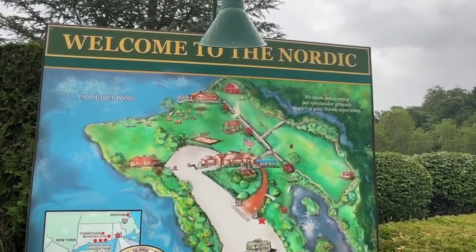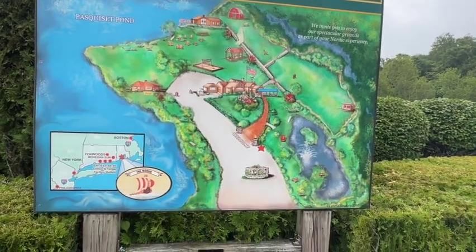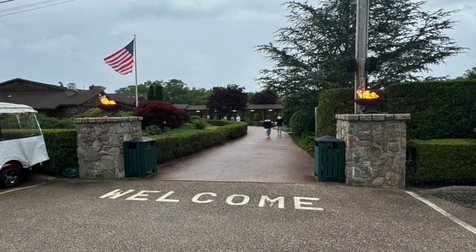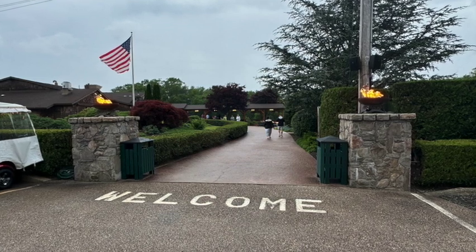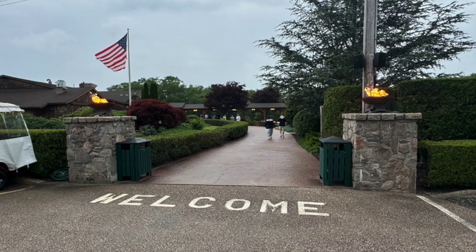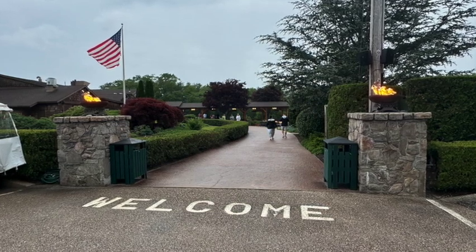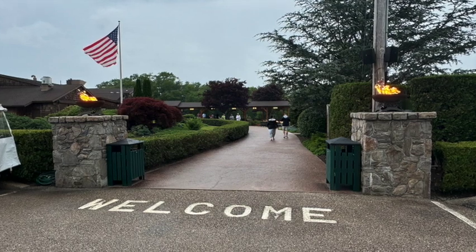As you enter, there's a map of the spectacular grounds of the Nordic experience. The Nordic is open Fridays 5 p.m. to 7:30 p.m., Saturdays 1 p.m. to 7:30 p.m., and Sundays their hours vary. Also, prepaid reservations are required just for Sunday. Check out their webpage for exact hours because sometimes they do open earlier if they have a lot of buses coming in. The buffet does remain open later than 7:30. They just stop seating at 7:30.